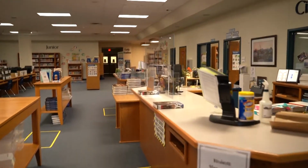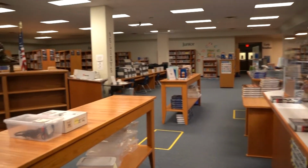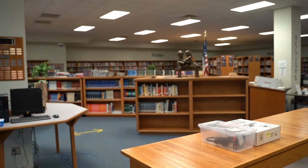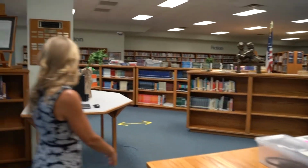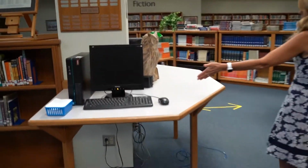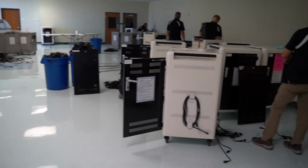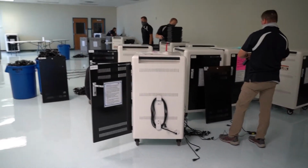They will wipe down any books that are checked out with the same solution, and they have separated computer stations so that they are at least 6 feet apart. We are still hard at work, or our techs are, as they are about to work on handing out Chromebooks. But this is the area we'll use for our isolation room.